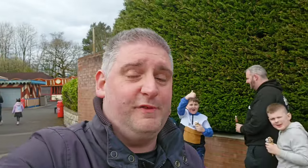Other than that though, the staff have been amazing today. Everybody's been really friendly, very helpful. The rides themselves have all been absolutely brilliant, great fun. Reliability, it's been pretty decent so far. Touch wood, we've had no real issues. Yeah, great day here at Gulliver's so far.